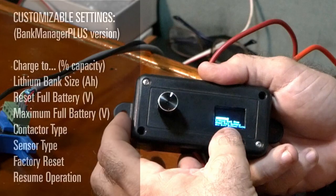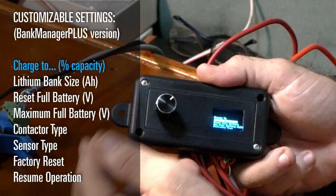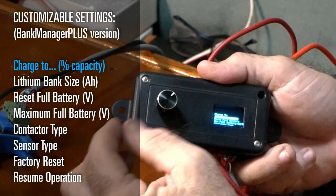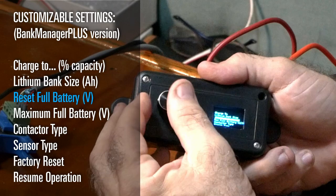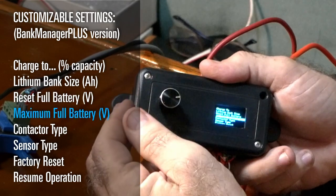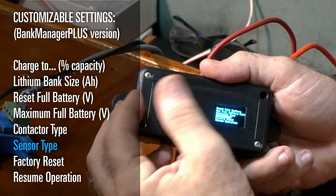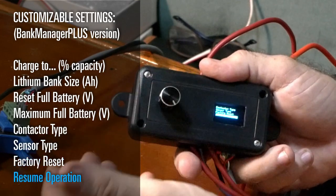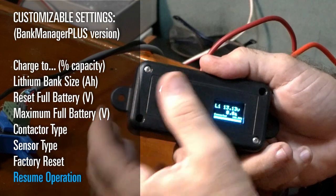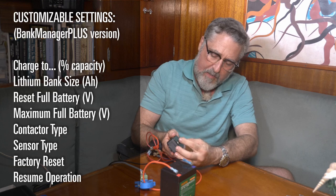The first thing is charge two, and as I rotate this, it'll go down through the menu. Probably easier to see in person. Lithium bank size, the reset full battery, the maximum full battery, what type of contactor you have, what type of sensor you have, a way of doing a factory reset, and then resume operation, which would send you right back. I'm going to go back into it now. And look into each of these.